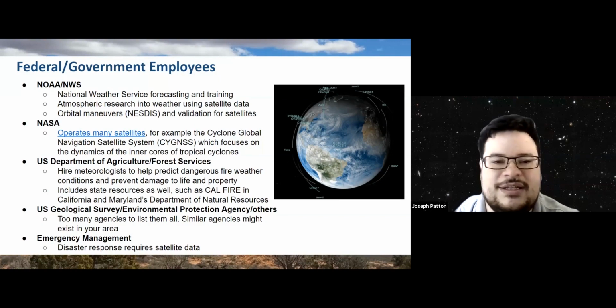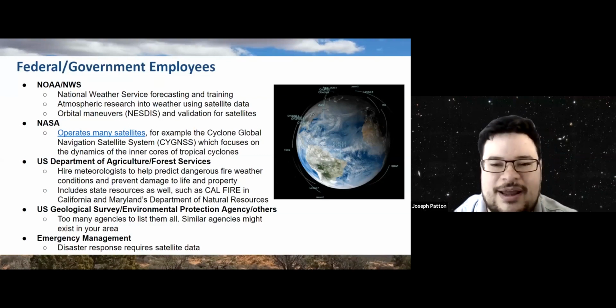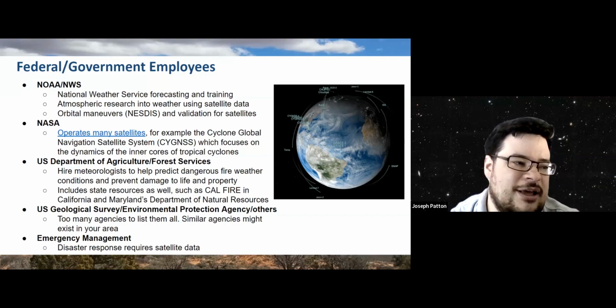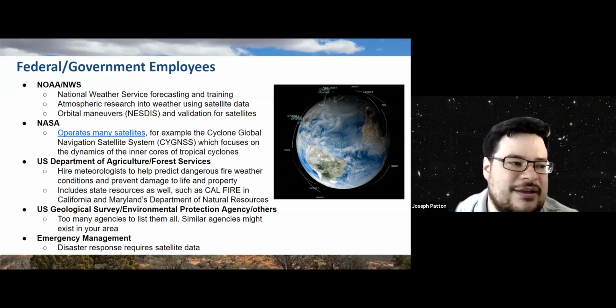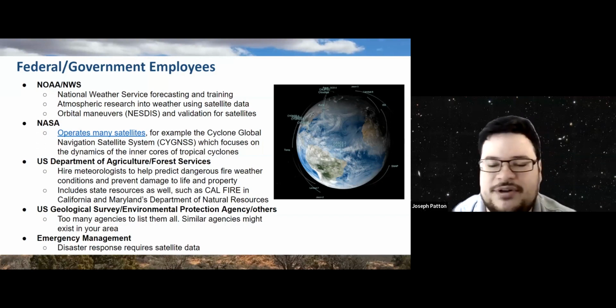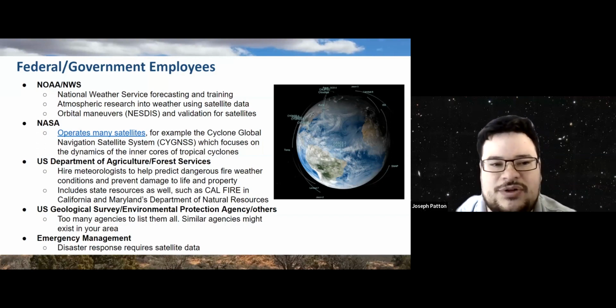But CYGNSS is a joint venture. It's not just NASA. It involves many universities, principally led by the University of Michigan. But there was the Jet Propulsion Lab, part of NASA, the Southwest Research Institute, and Surrey Satellite Technology was also involved. So it's a unique example of public, private, and academic institutions all involved on that satellite project.